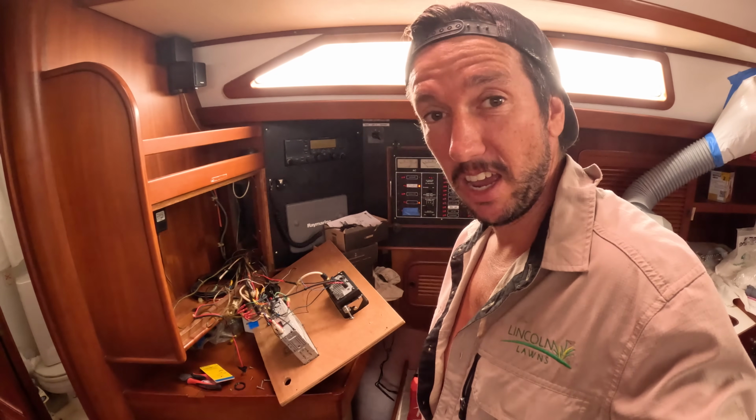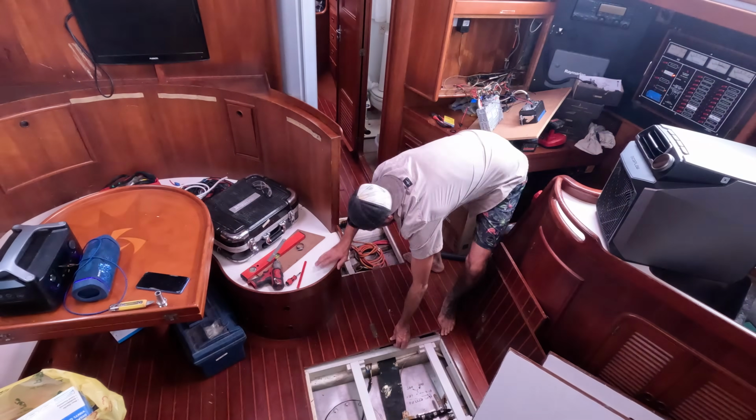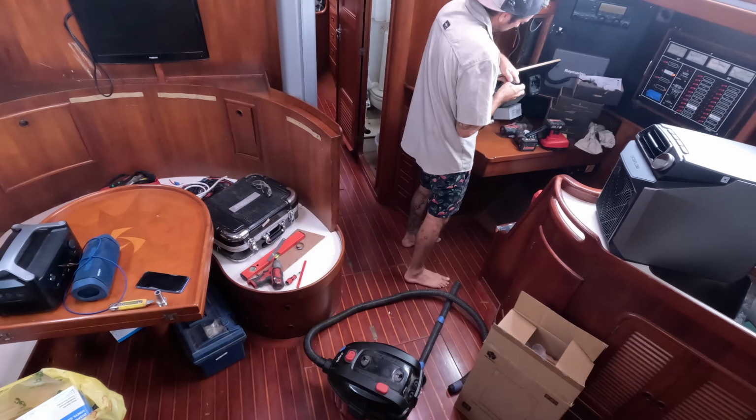Just decided I needed a USB charger so we can charge cameras, because the little 12-volt one nearly set us on fire the other day. So I guess firstly, put these floors in, then I'll do this, then we'll go to the back.